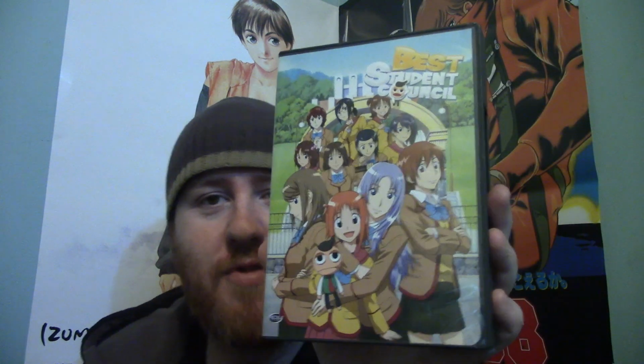Again, it has all of the 6 volume discs in here, which is again, in my opinion, the absolute best scenario. Don't know how good the show's actually going to end up being. It's a comedy series with a really annoying, potentially side puppet weird thing. Best Student Council, the complete collection on DVD. So yeah, this is a 2006 series or something.